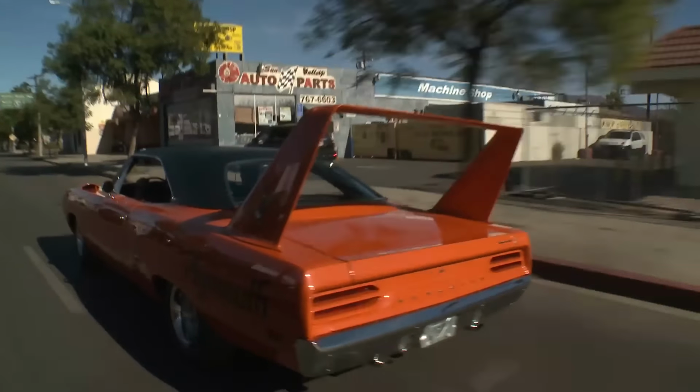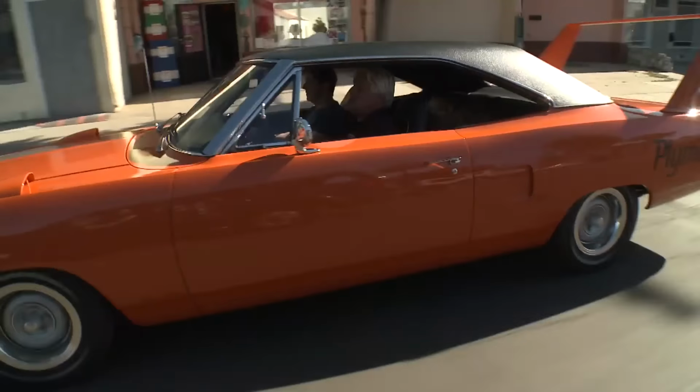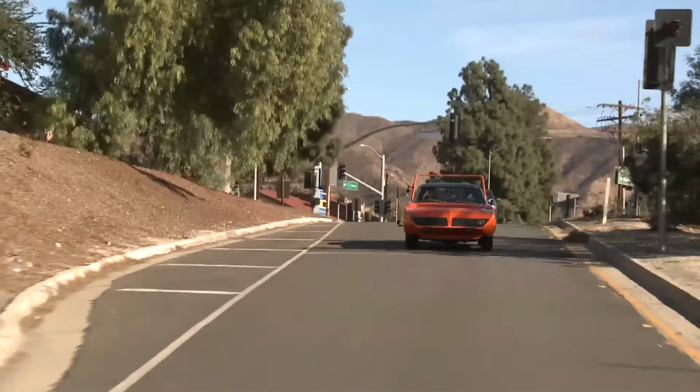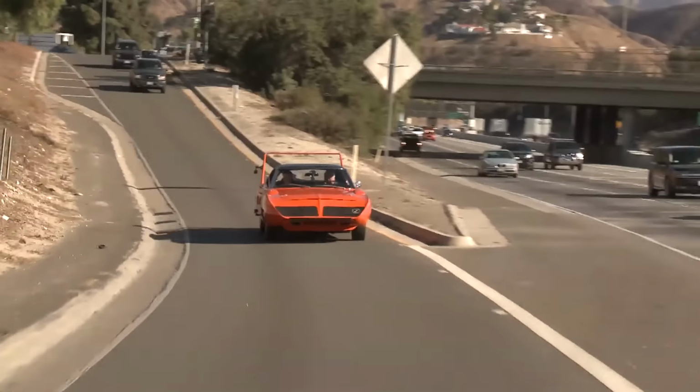You know what the warranty was on a Hemi when you bought a new one? What? 90 days. But now they're coming out with a Demon that's 800 and something horsepower, and it's got the full warranty. Right, exactly. It's got some power. Yeah.